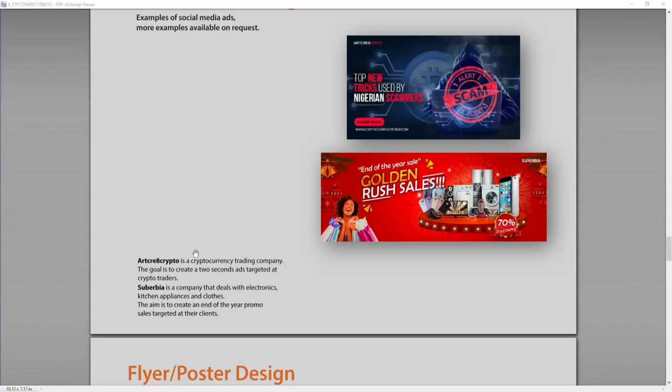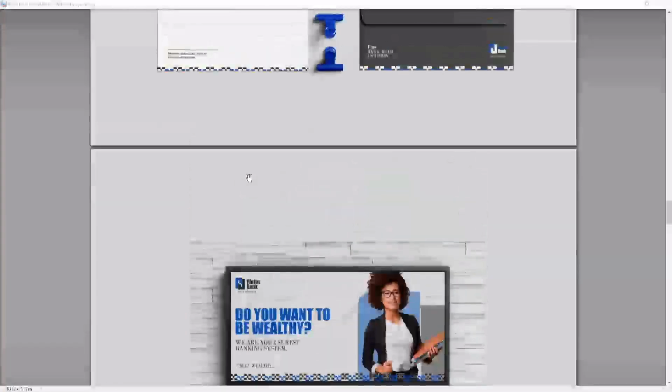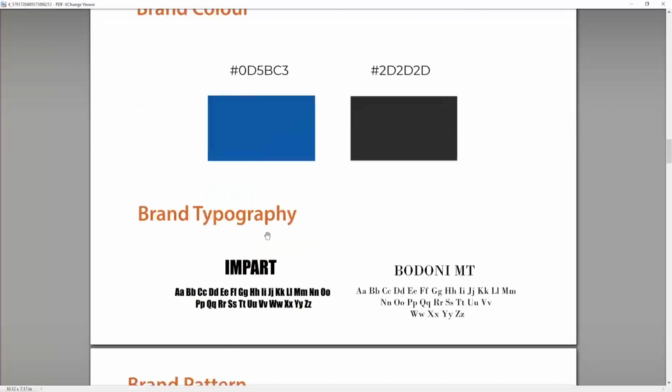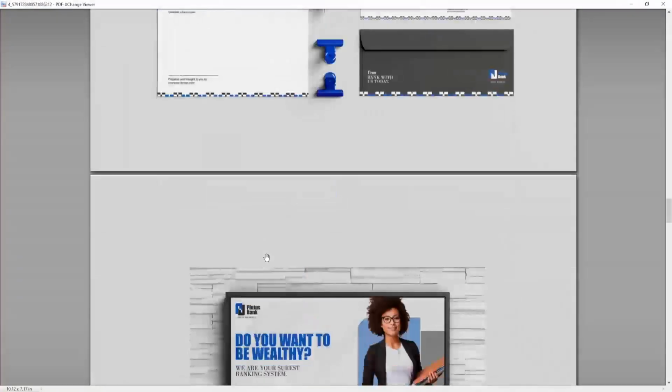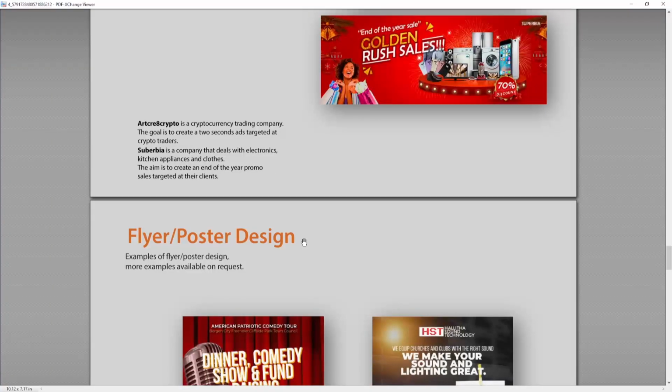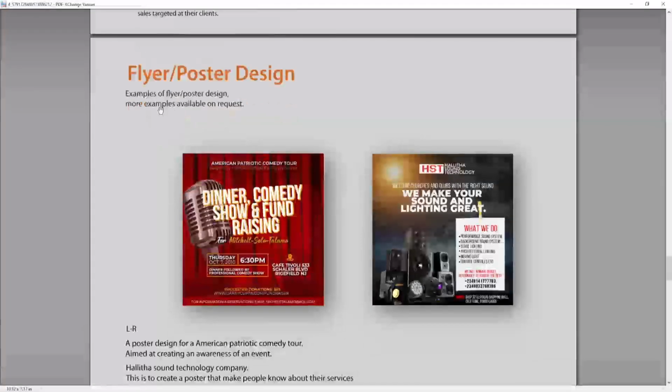Consistency is part of what will make the organization checking your portfolio want to work with you or want you to be part of their team. Because look at what you did here. The way you arrange the information here is different from what you did here, and I think that is not professional at all. And then we also have flyer poster design.